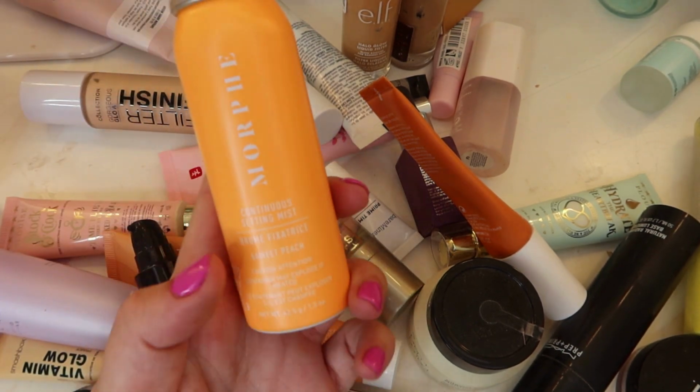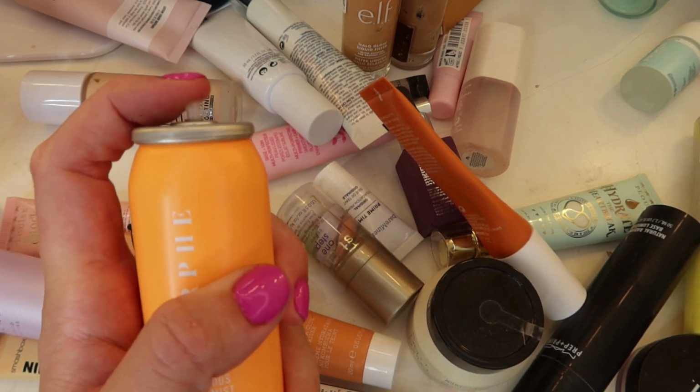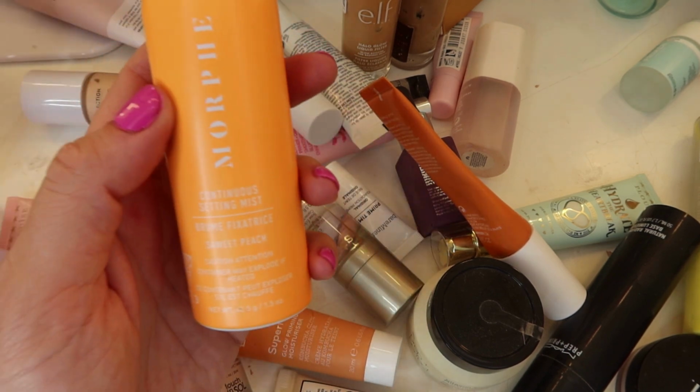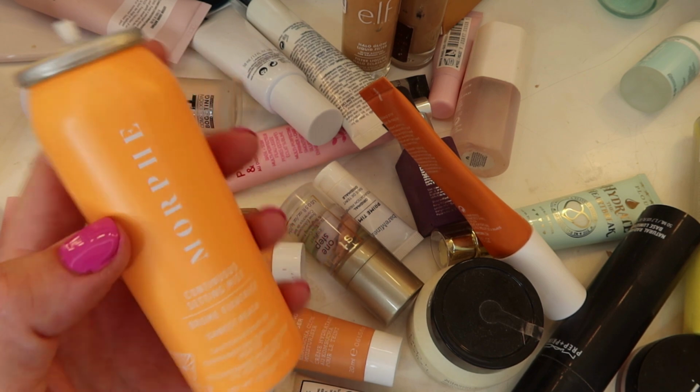Gonna have to get rid of this one. I don't want to, but it's broken. I've tried to fix it, I've tried to get a different lid on it, and it just didn't work. So yeah, it's annoying because it's pretty full. It's in Sweet Peach scent, which I liked, but nothing we can do, so that one's going.